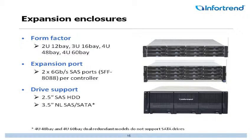And then we take a look at the expansion enclosures as a whole. The different form factors: a 2U 12 bay, 3U 16 bay, and then, just as I was saying, a 4U 48 and a 4U 60 bay. All of those are going to have the expansion ports on the back, the two 6 gig SAS ports per controller, and then the drive support. Whether you're trying to do 2.5 inch or 3.5 inch, we have options for all.